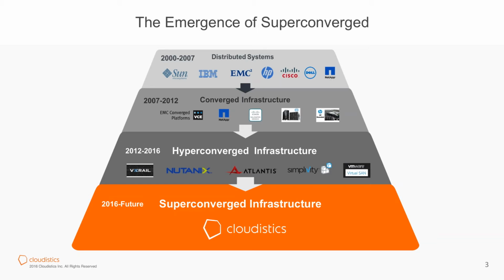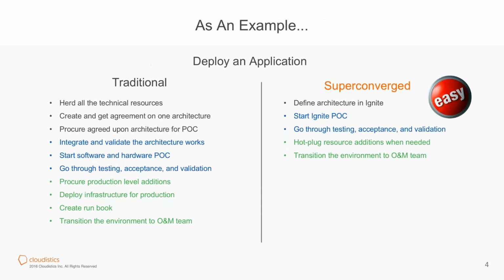We really believe that the network is where you should start. You should truly converge everything on top of the right network and do it the right way. Because no matter what you do with storage, compute, and applications, if your network isn't deployed correctly, nothing will work right. So that's where we started, and that's where most of our IP originally came from when we started in 2013.